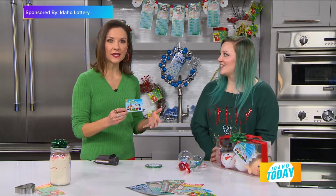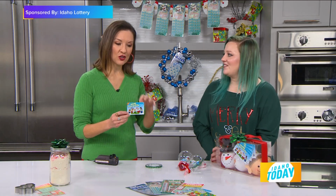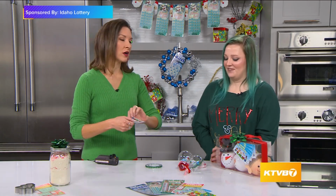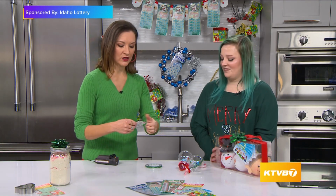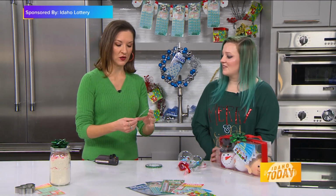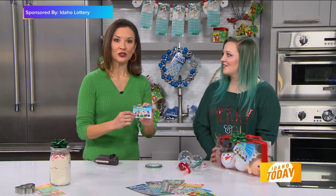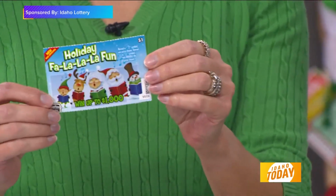And again, as we're making these crafts, the big thing to keep in mind is that you're not defacing the tickets, right? So you don't want to use a hot glue gun or any tape that's going to tear the front or perhaps tear this in half. You want to make sure you keep the continuity, so when you scrape it off and then you do win thousands of dollars, you can cash it in for your thousands of dollars.